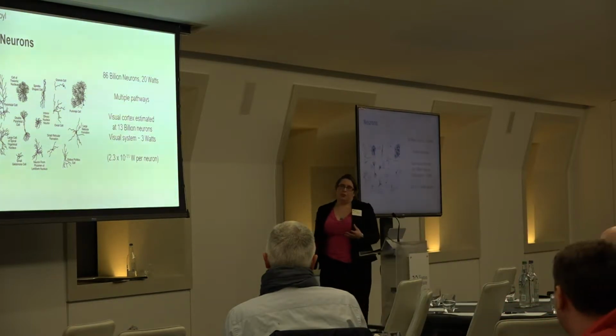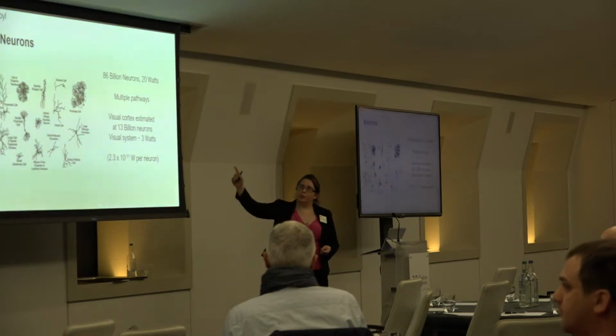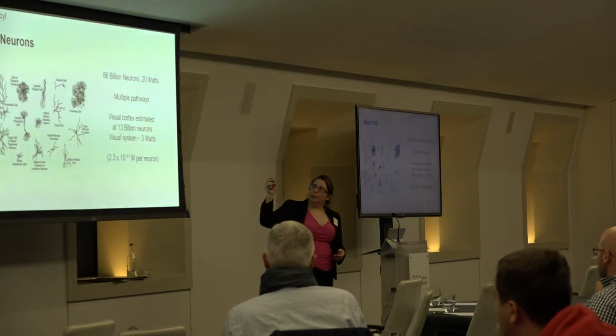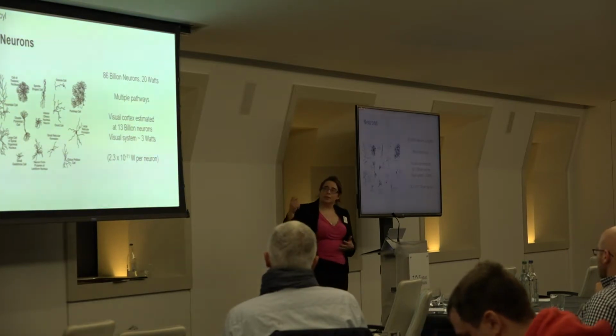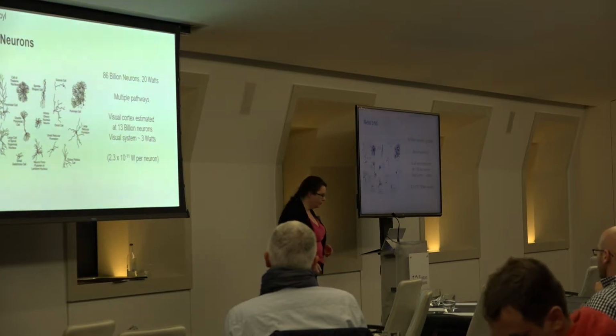So these aren't just integrate and fire systems, they're not simple transistors. We have multiple specialized neurons, which is going to become important later when we look at specializations of chips. But there are lots and lots of connections. Lots of connections, and this is what makes us so complex and dynamic and enables us to do an immense amount of things at great efficiency.